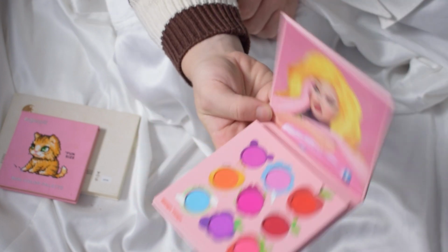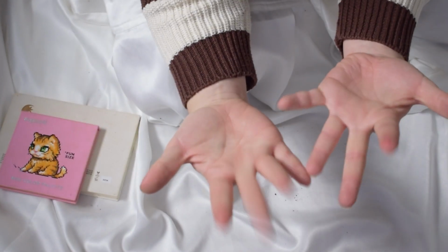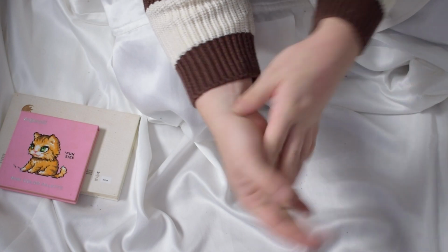And I really want to try more of Kimchi Chic Beauty because I think it's a very interesting brand. It's obviously getting dark outside, so I apologize for any kind of lighting issues. But you know, it's winter, it's getting darker.